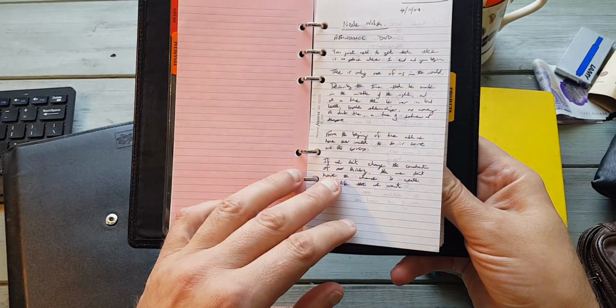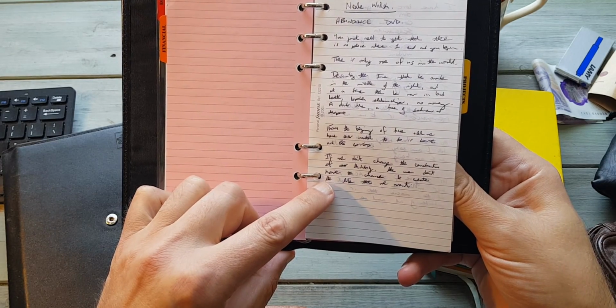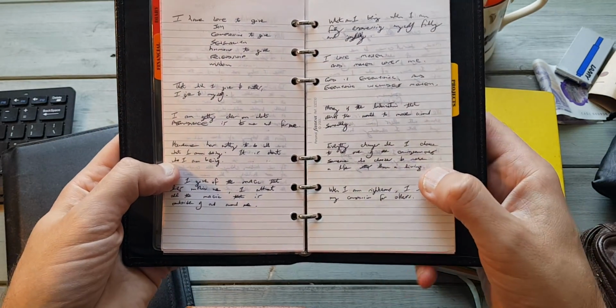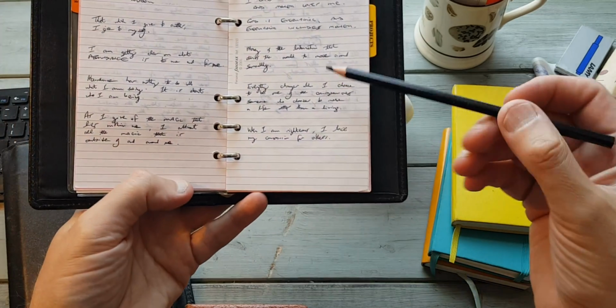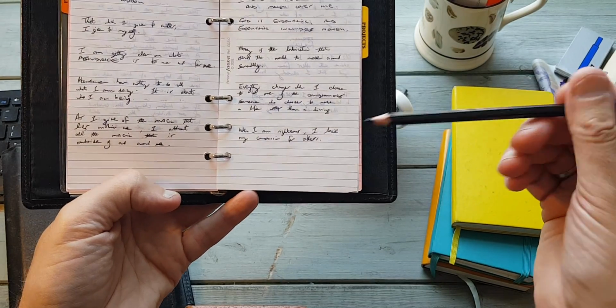Here's an interesting comment. If we don't change the construction of our thinking, then we don't have the chance to create the life that we want. That's hugely important. So much of what I write in my journals is about the things that I want to achieve or to accomplish, and I think that's really important. Here's a warning comment for us all. When I am righteous, I lose my compassion for others.